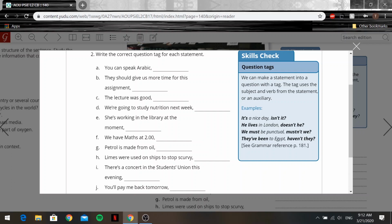Let's start with 1. You can speak Arabic. Okay, I'm gonna change can to can't. So I'll say can't you? Okay. I'll take you and can. I'll put can in negative form, and then I'll add you. So can't you, and always remember the question mark. Okay, so you can speak Arabic, can't you?